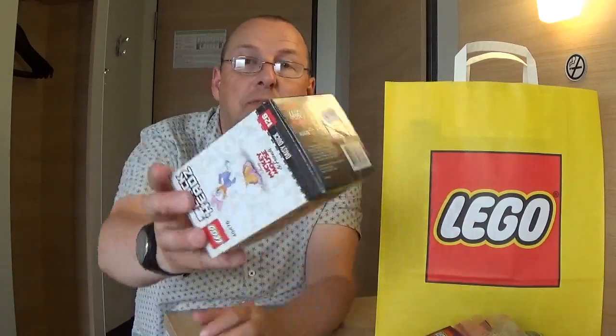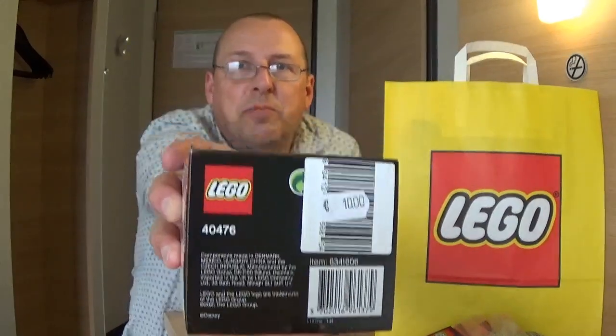Now, I also had my eye on the individual brick heads as well. So in Europe, brick heads are €9.99, and in the UK, they're £9.99. So already, when you buy the individual brickheads, it's actually worth getting them. The Lego shop, the Discovery Centre, actually had them on for €10. They put stickers on the bottom.